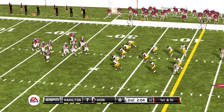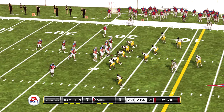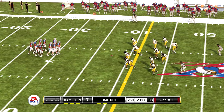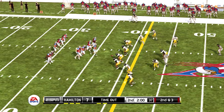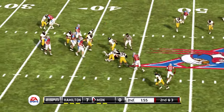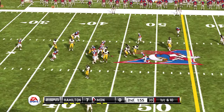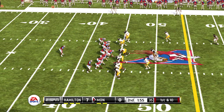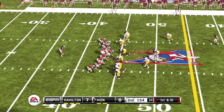First and 10, ball on their own 31. Nice run up the middle. The Alouettes take a timeout, and they'll have 2 remaining. There are 5 wide receivers split out. The quarterback in the gun. Throws a strike over the middle, and he's tackled at the 44-yard line. Complete for 6 yards, and that's good for a first down. Heads-up play by the quarterback to find his receiver in traffic and get the ball into his hands.